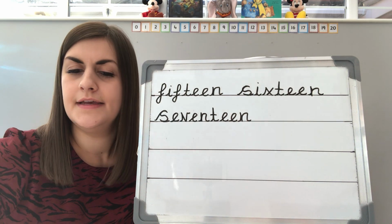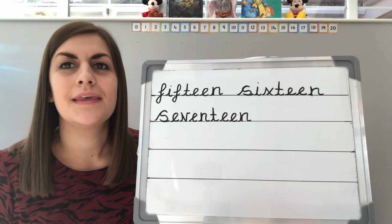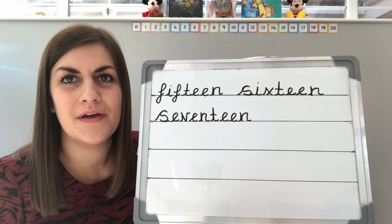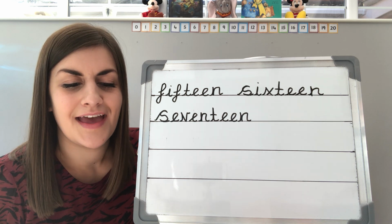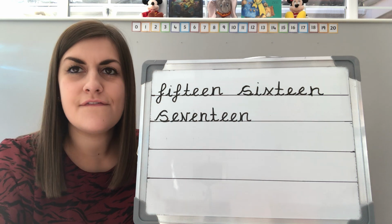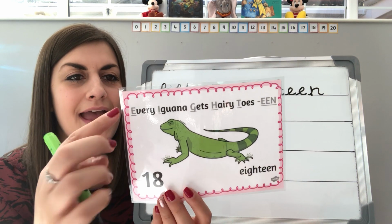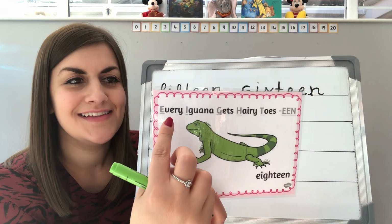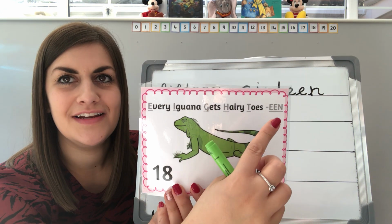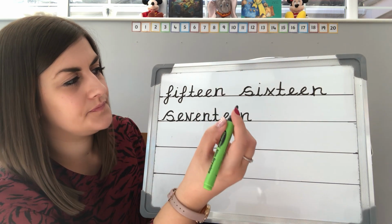Much longer words. Now, again, give yourself a couple more minutes, but the next one is, who can remember what the next word is as a number? That's it, it's 18, and it's that funny one for 8. So it's every iguana gets hairy toes. So every iguana gets hairy toes, and then teen.